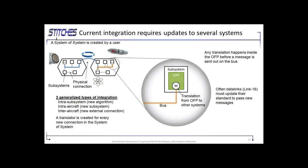There are basically three ways we categorize integration. There's intra-subsystem, so you've got some new algorithm you want to plop onto the actual subsystem itself, like a line replaceable unit, LRU, things like an actual radar, electronic warfare. And then there's inter-system, from one aircraft to another, one dissimilar aircraft to another. Now for us, truth be told, those are all the same types of integration.